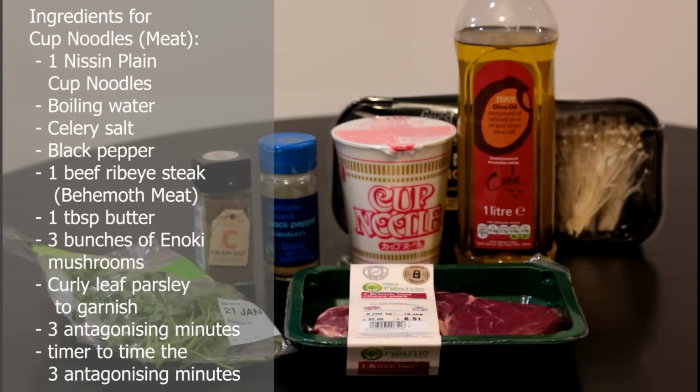Now before we begin this week's cooking, I am going to answer the questions I've received this week, and then we shall go on to the actual cooking itself. So this week my friend is not at home, he's gone back to see his family, so I'm going to have to ask myself the questions which you guys have asked me.